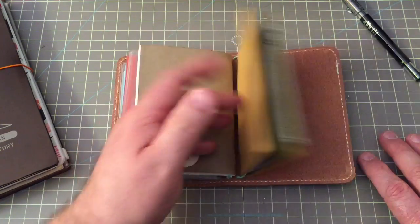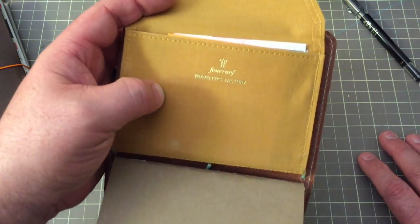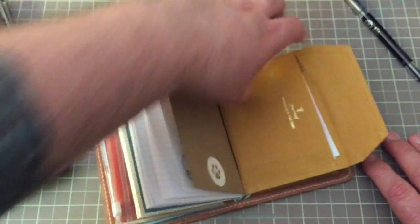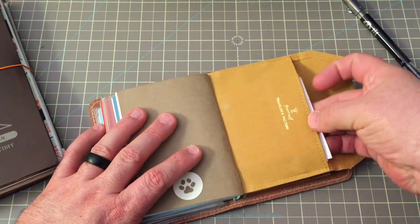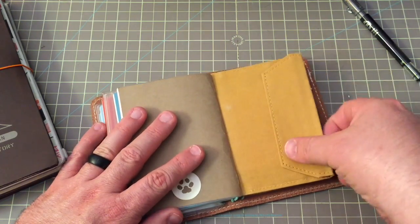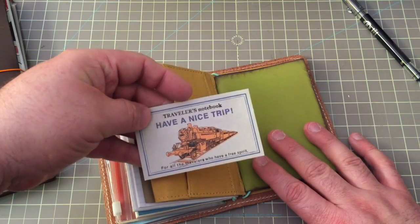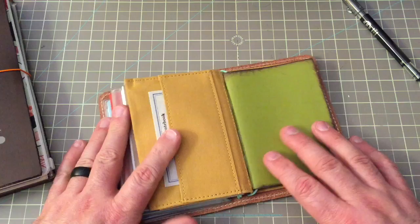Then I have another one of those. I've shown some photos before of the Traveler's Factory. See if you can see that. And I've got Post-it notes and receipts and fun stuff like that in here. A traveler's notebook card. Have a nice trip. I just like it, so I keep it in there.